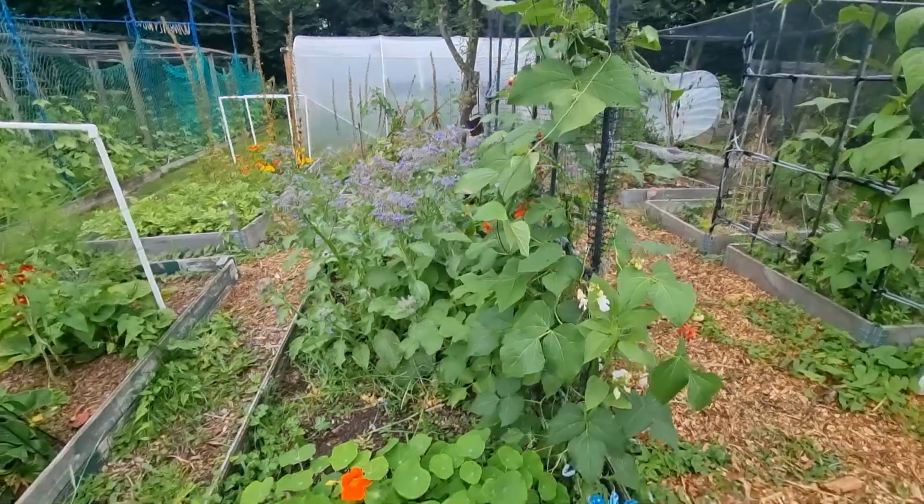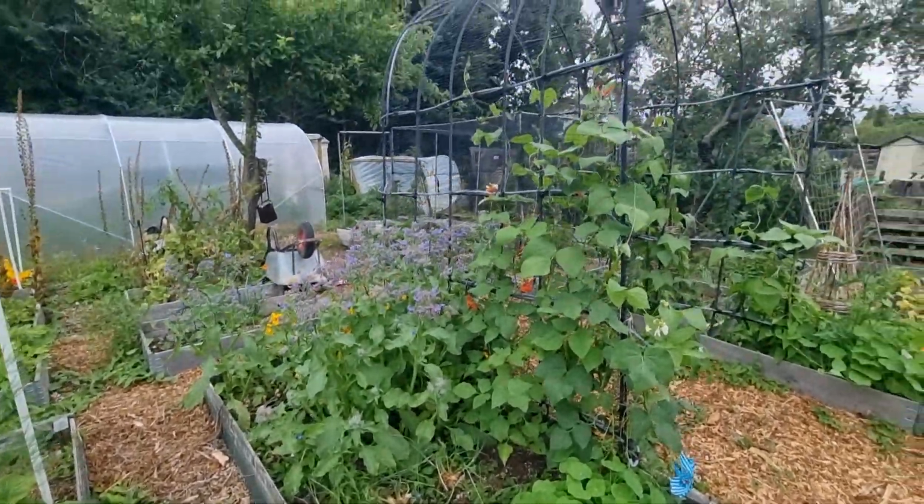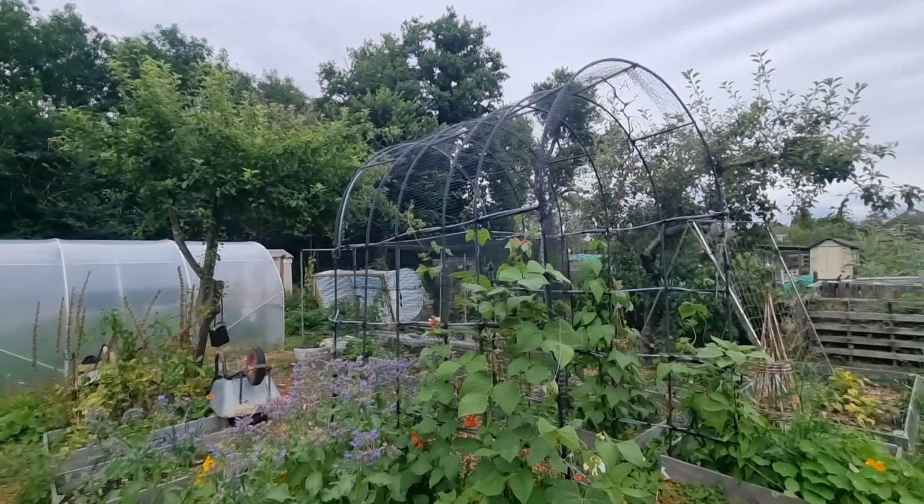It's got shallots. This had my garlic in it. It's now got borage. It's got beans. I mean, considering the year that we've had so far, a win is a win. A win is a win. That's what I feel like anyway.